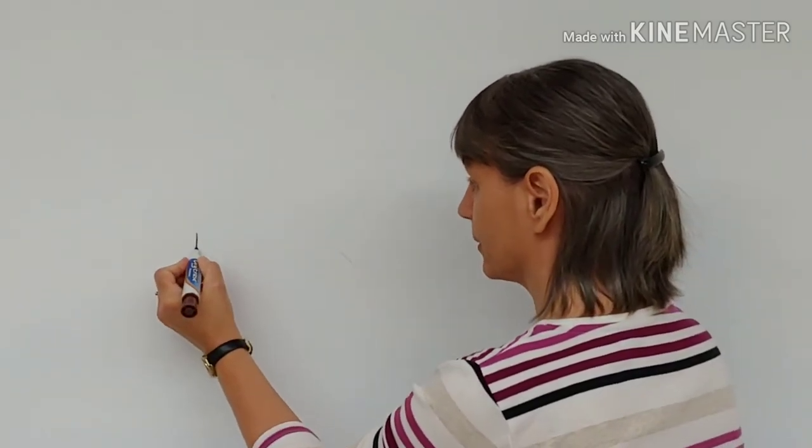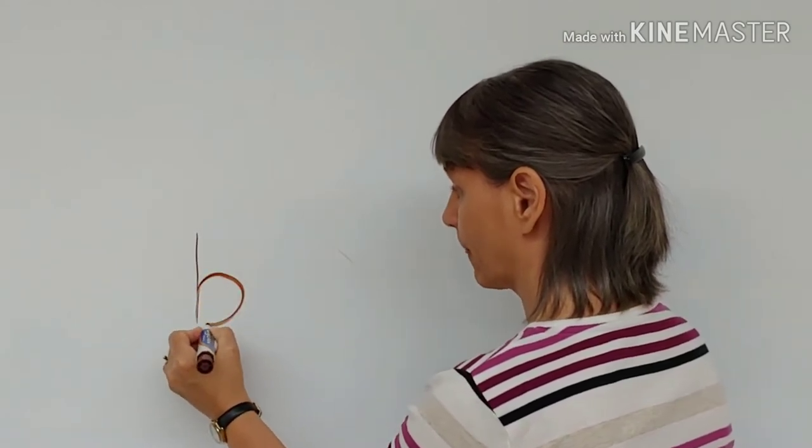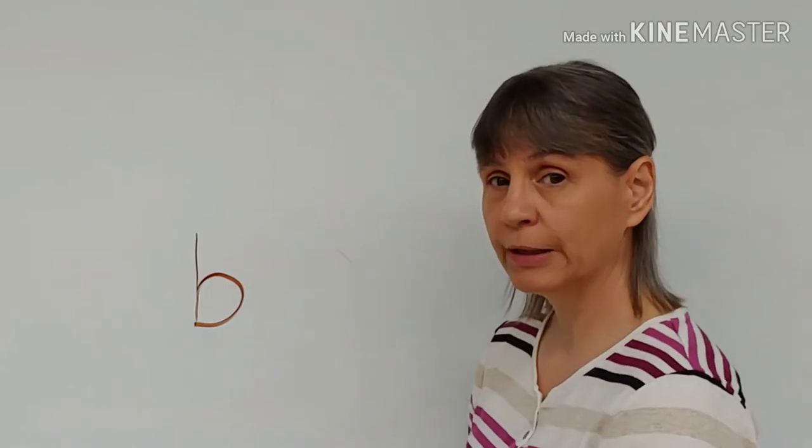Can you tell me how to spell the word bun? Bun. What's the first letter in bun? That's right, that's the letter B. What comes first when we write the letter B? Yes, our bat. Then our ball. There's the letter B.